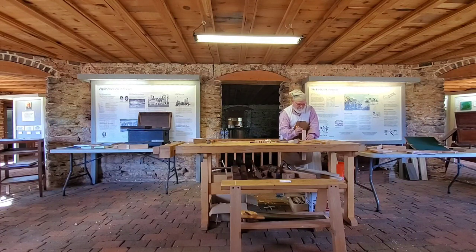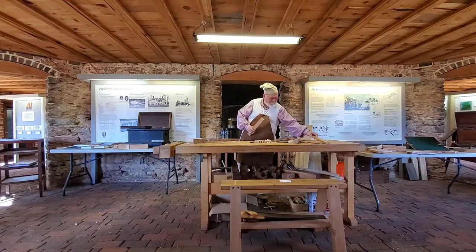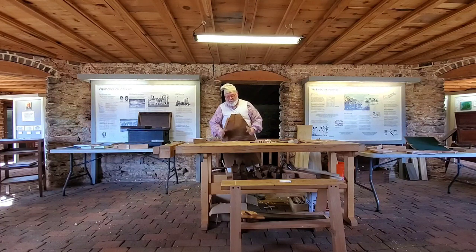mark out my waist. Saw on the waist side, so now I'm tracking the other side of that line. Trying to find my baseline in this darkness. So now, I need to remove the waist in the middle. With this part, it's easy, just sawing from the sides. Here we need to do some chisel work. And if I've done my point right, these two will fit together nicely. We'll find out in a little bit.